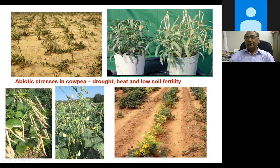This is a pot grown behind my building in Kano, Nigeria, in the months of April, May, June, when temperatures go very high. So at 41 degrees Celsius, the susceptible cowpea will drop, all the flowers will almost look sterile, and the heat tolerant line is this. Same thing at Texas A&M, we have seen here, a drought and heat susceptible line, and this is low phosphorus tolerant.